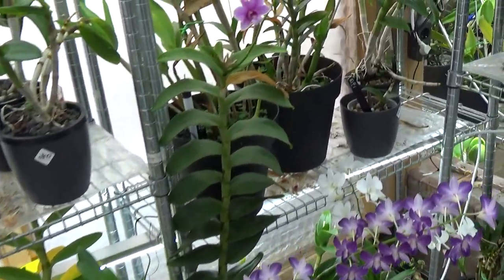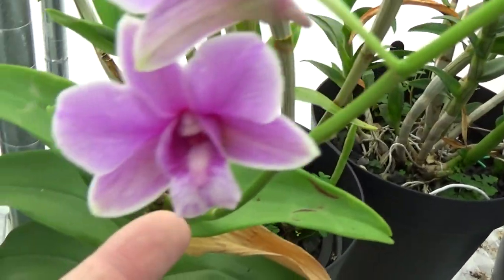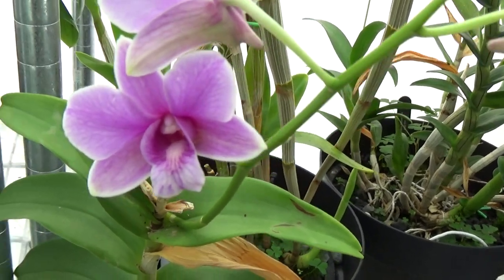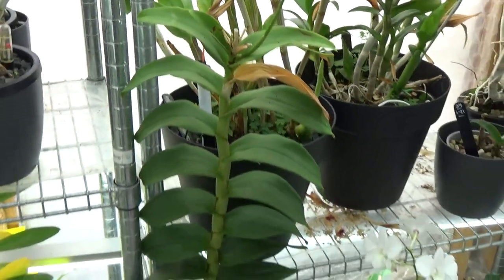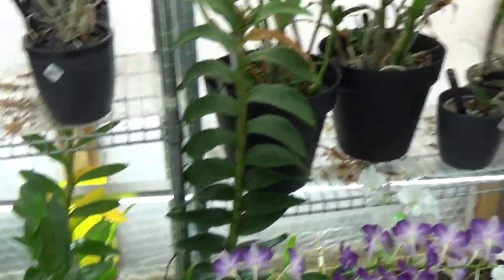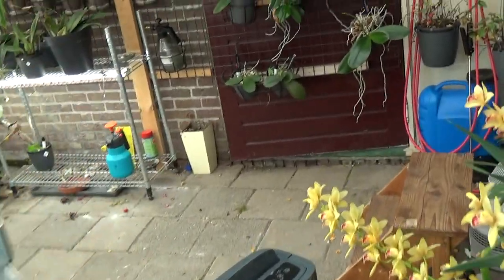Yes, I did. See? My spring eclipse just started to open up some blooms. Dendrobium phalaenopsis spring eclipse. That's a very large one, as you can see. At least for me, it grew very well. And I see more blooms over here, I did forget. How could I forget these beauties?